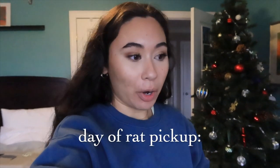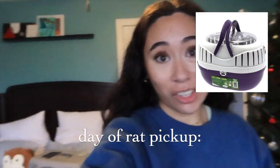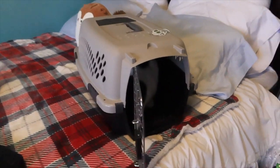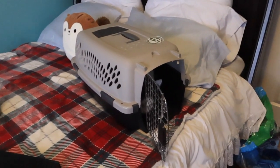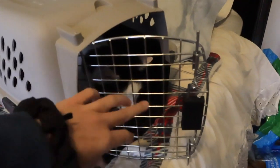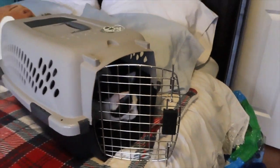I don't have a proper small animal carrier, so I'm just gonna use the cat carrier that I have. Ollie's in it right now. I'm gonna line it with something on the bottom, either a towel or a t-shirt or something. And hopefully the holes are small enough so they can't get through.